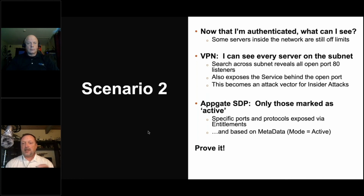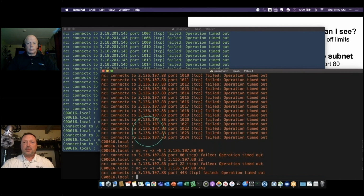On the AppGate side, I'll connect in, but I've got the ability with AppGate to limit who or what servers you can have access to based on a lot of different information. In this case, I'm going to use metadata about those instances. So I am only going to be granted access to active instances within the environment. So let's prove it. The first thing I'll do is flip back over to my terminal window and activate my Cisco AnyConnect client. So let's show that window.